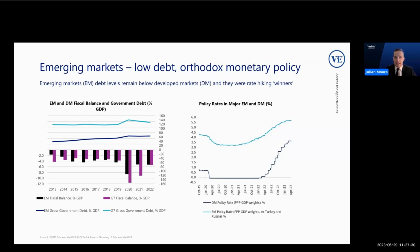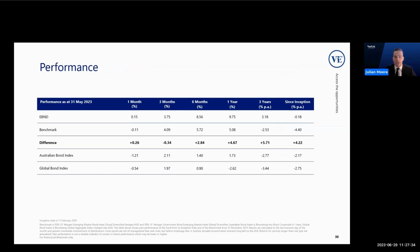And if you look at how that's actually performed on the next slide here, you can see that versus its own benchmark and also against the standard Australian bond index and the global bond indexes, our VanEck emerging market bond active ETF has actually outperformed. So you've actually got a better return for both Australian bond indexes and global bond indexes since we've been running this strategy.